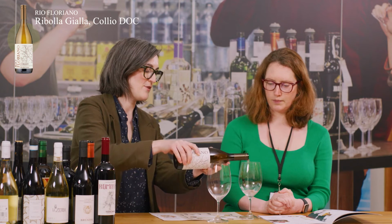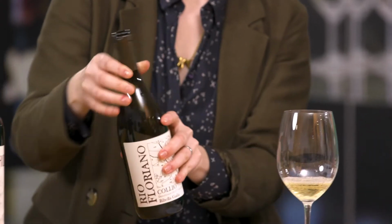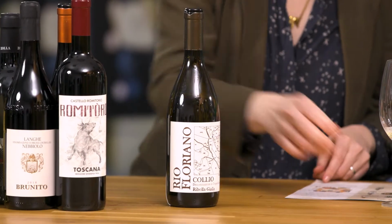We are going to have a look at the Floriano Ribolla Gialla. So Beth, tell us a bit about this wine and where it comes from. So the grape variety for this wine is Ribolla Gialla, and actually it's one of my favourite Italian grape varieties. It's lesser known, and it's seen as indigenous to northeast Italy, where this comes from.